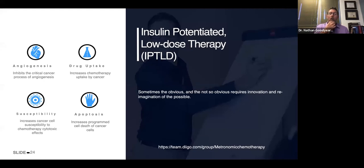So why is IPT or IPTLD or low dose metronomic chemo different? Well, the evidence shows it's quite different. It actually was developed for that purpose. And when you look on this slide here in the right lower column, you see there's a link there, and that'll take you to where I've put together some studies just for your reading, and it'll really show you that there's not just a little bit of evidence there, there is strong evidence for the use of low dose metronomic chemo. This is actually recognized by oncology.